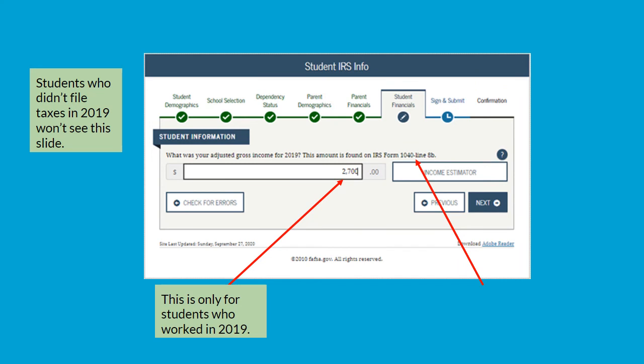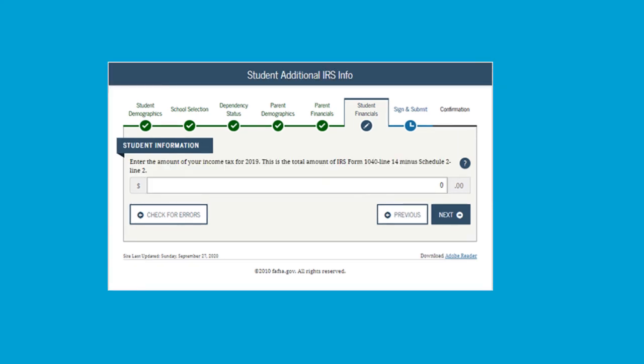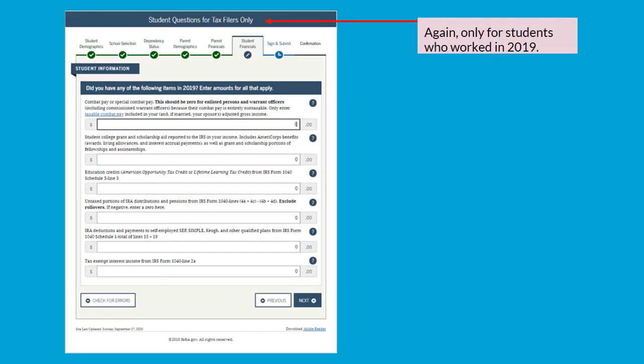Adjusted gross income. If you did not file taxes, you will not see this screen. If you worked in 2019 but didn't file taxes, you'll be asked how much you made. You can estimate to the best of your ability. Income tax for 2019. Again, all student information. So most of these will be 0 because this is for the student.